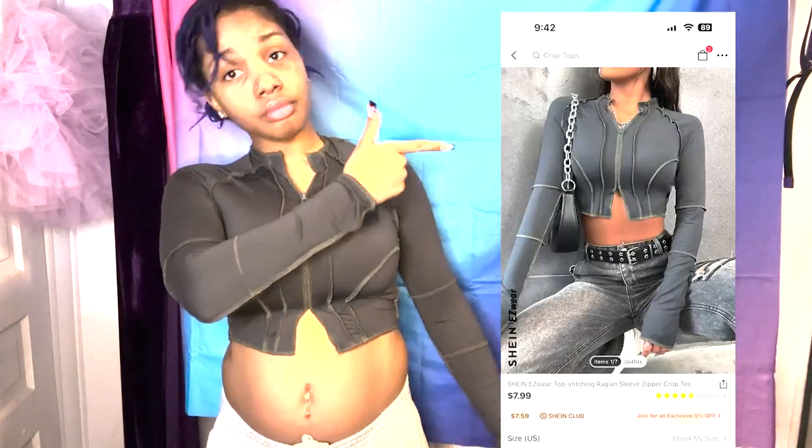Size up, because this is tight. Like, I'm gonna be busting out the seams. I don't know if I'm gonna keep this one. I'm not sure if I like it. She would be very cute if she looked how the girl looked in her picture. Maybe I'm gonna add a little picture to show y'all what old girl look like, because I look nothing like old girl. This is me. This is her.